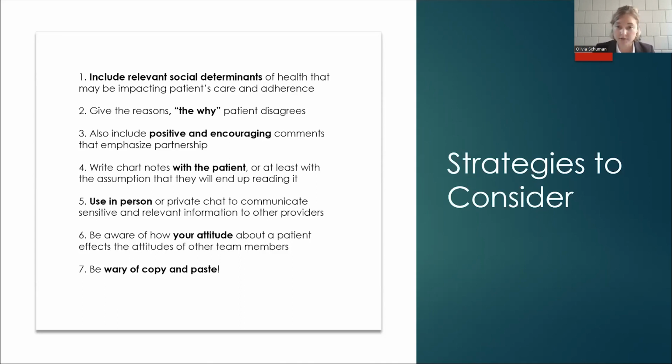And if there are things that you need to communicate that are potentially stigmatizing, could be misinterpreted, or you're upset about something and that's why you want to put it in the chart note, go and talk to your colleagues in person, or if you need to write it, use a private chat with the providers to make sure that this kind of sensitive information is not being disclosed widely. Also, just watch your attitude in general, because whatever attitude you have about your patients is then spread through the team, and you don't want to portray a disrespectful attitude about your patients.